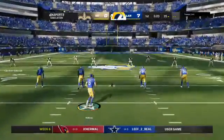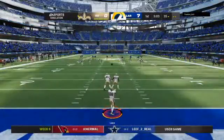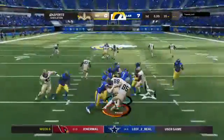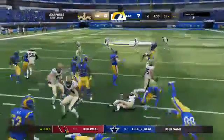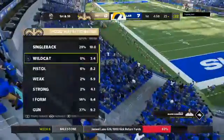Set now to kick this one away, and off it goes. This fielded right at the goal line. And he'll go down as this drive will start at the 25-yard line.